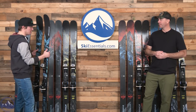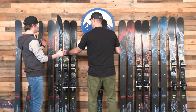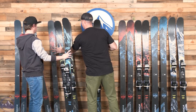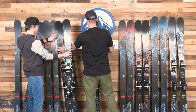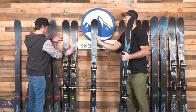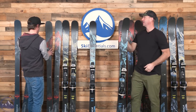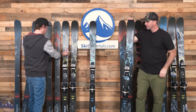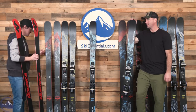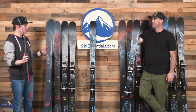Let's start with this. Oh boy. I got this. It's just an overwhelming amount of Enforcers on this wall today. I'll give you both. Oh boy. Here, take this. I got it. Okay. We're good. I promise. This is a busy wall of Enforcers. Probably should have leaned them more than just stand them straight up and down. Well, they're pretty tippy for non-twin tips. For directional skis, these are some of our biggest fallers. Well, rounded tails. They're very round. Yeah. So, Bob, you've got the new one there.